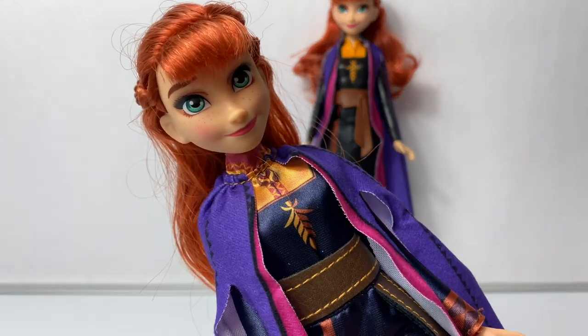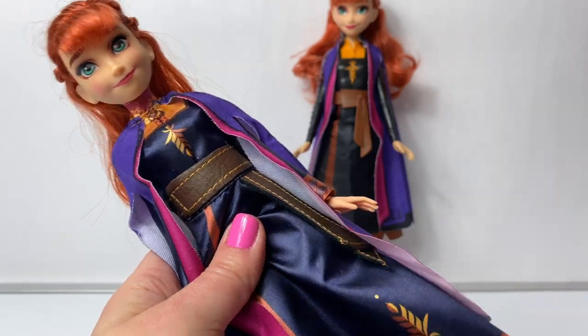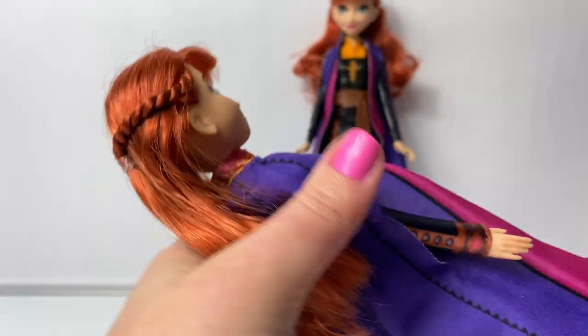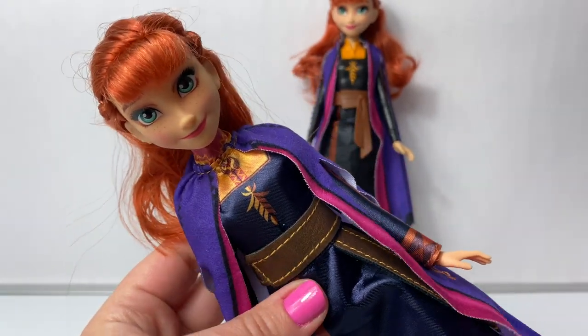And last but not least, this is the Singing Anna doll. Her dress is also fabric. It's her travel dress. Her hair is flowing in the back with a braid. This is my favorite Anna doll. And she sings her song from the new movie.